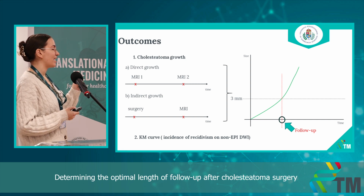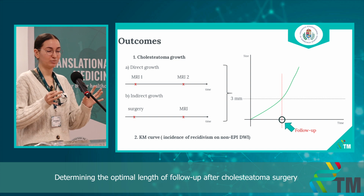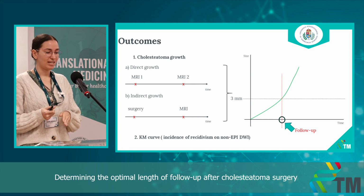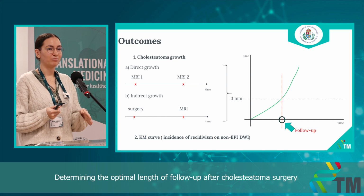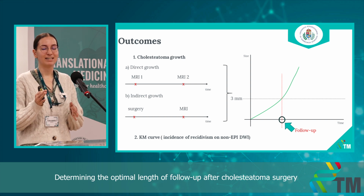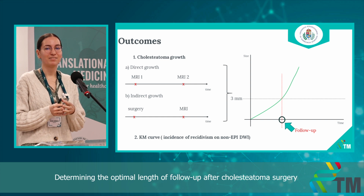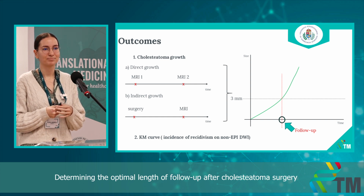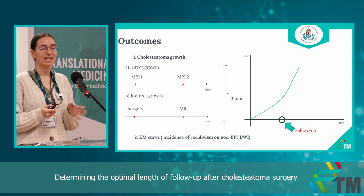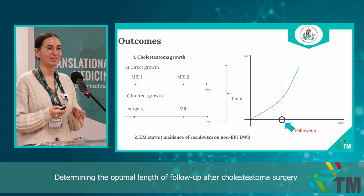In the direct growth group, we have patients who had more than one dedicated MRI protocol, so we can see the actual cholesteatoma tissue growing in their middle ears. What we're also hoping to show is indirect growth, which is where we know the timing of their surgery, when we presume they have very little or almost no cholesteatoma tissue left over, and then we have a later imaging, and we also know the size of their residual cholesteatoma that was in the middle ear. And based on the timing of these imaging protocols, we are hoping to tell how long, and when, these patients should undergo their own MRI examinations.